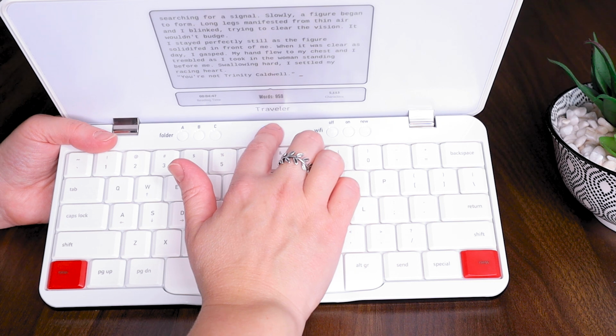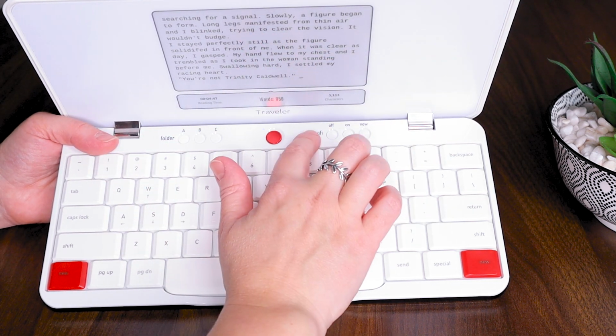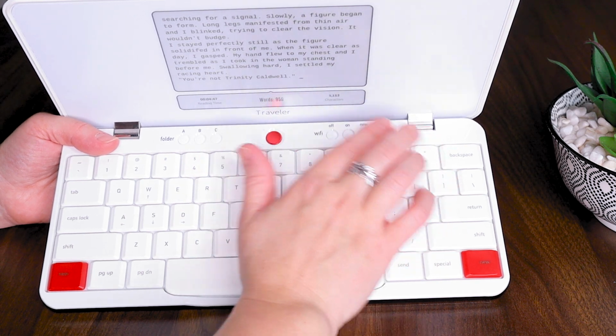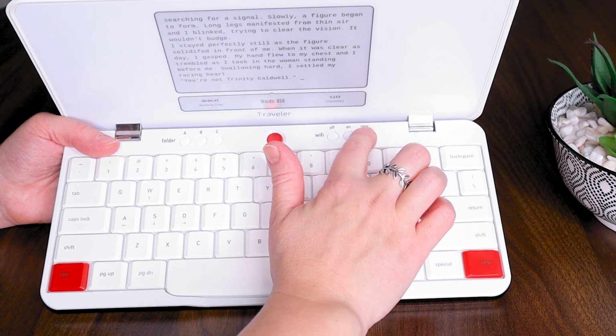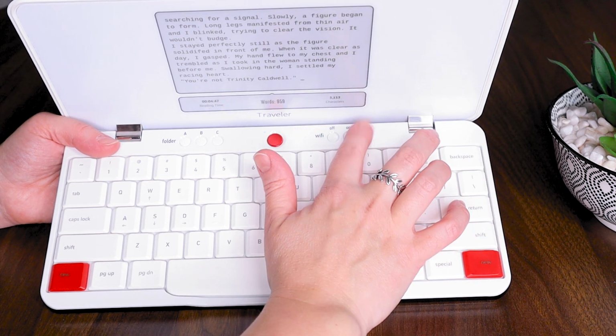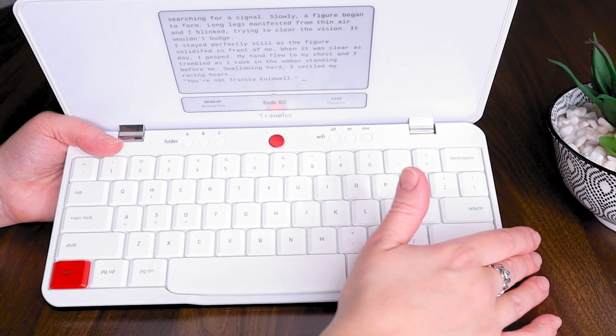You also have your power button. This will turn the machine on if it goes to sleep. Then you have your Wi-Fi section, so you can turn your Wi-Fi off, on, or new, which is when you configure your Wi-Fi. When you press new, it will configure your new Wi-Fi for you, and then just press on to get back to the writing screen.